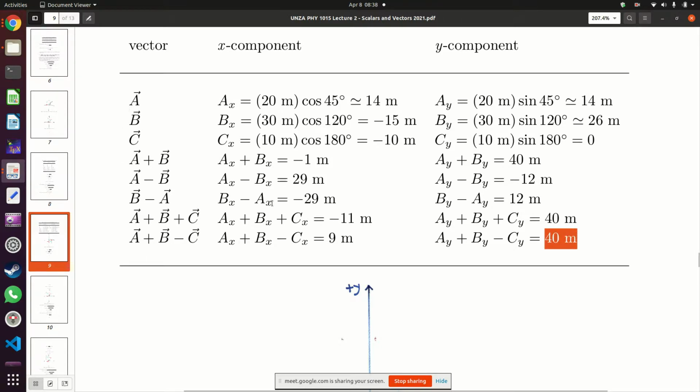For all these vectors we've been working with, A plus B, A minus B, B minus A, A plus B plus C, A plus B minus C, when you add or subtract vectors in whichever fashion or form, what you get is called a resultant vector. These are examples of resultant vectors: vectors you get after you add or subtract your vectors.